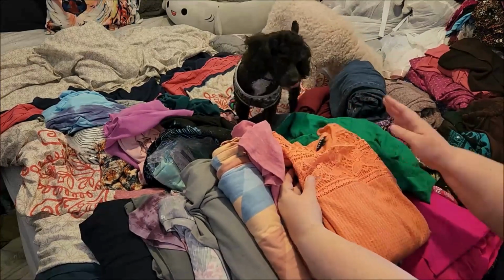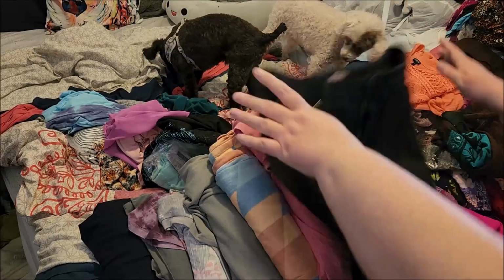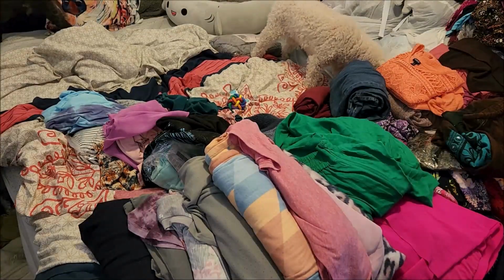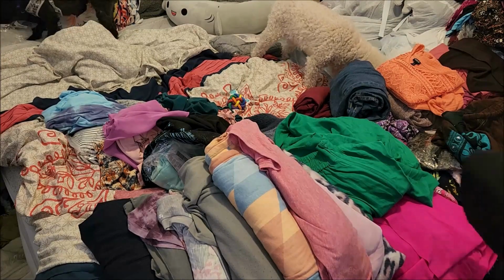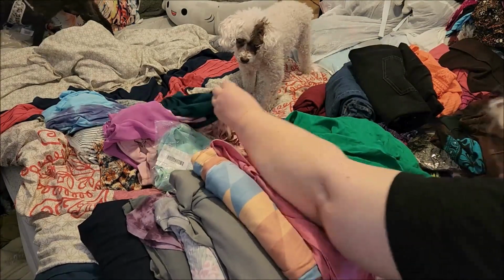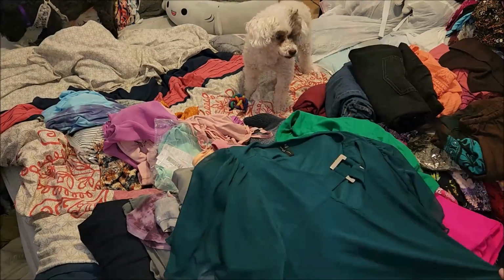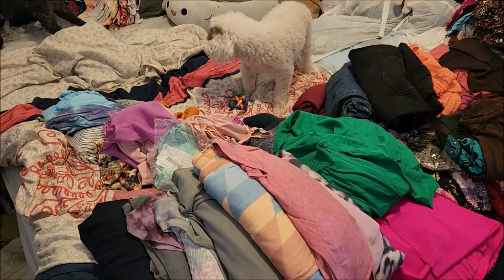This orange, I loved the idea of it, but it was kind of tight in the arms, and nobody likes that. At least I don't. Another pair of jeans. These are way too small for me, so they are going to go. And I'm getting down. The pile is reducing, except my keeping pile isn't, but that is okay.